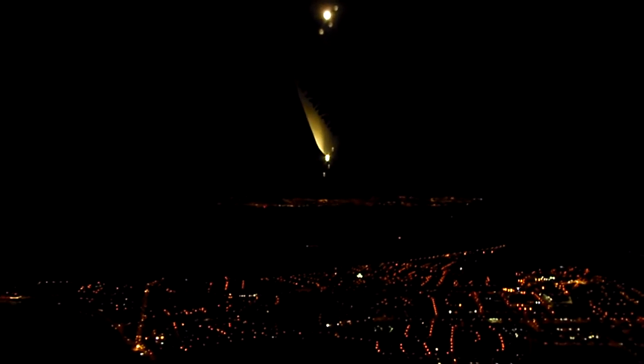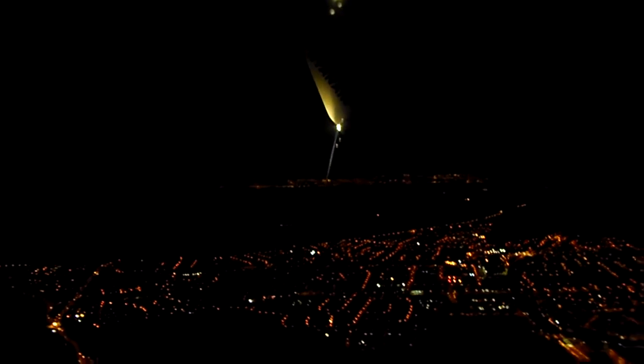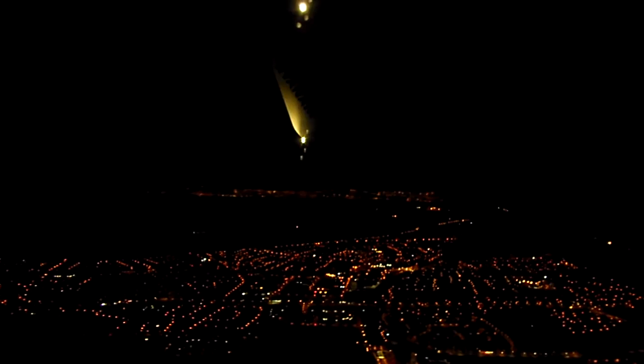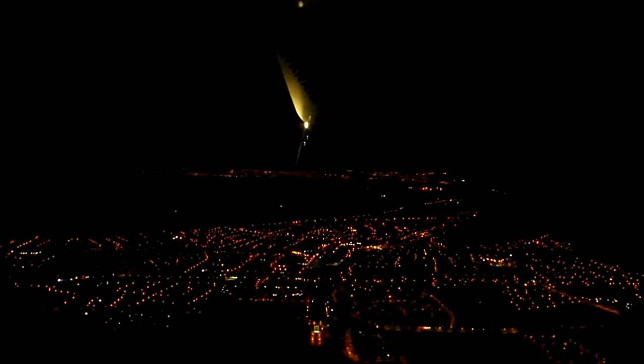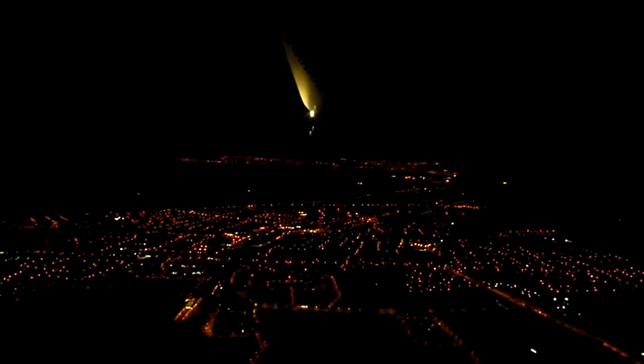Yeah, it's low tide, so there are some sandbanks. And oh, spoilers don't seem to be deployed. So who knows? This is Dublin northern.